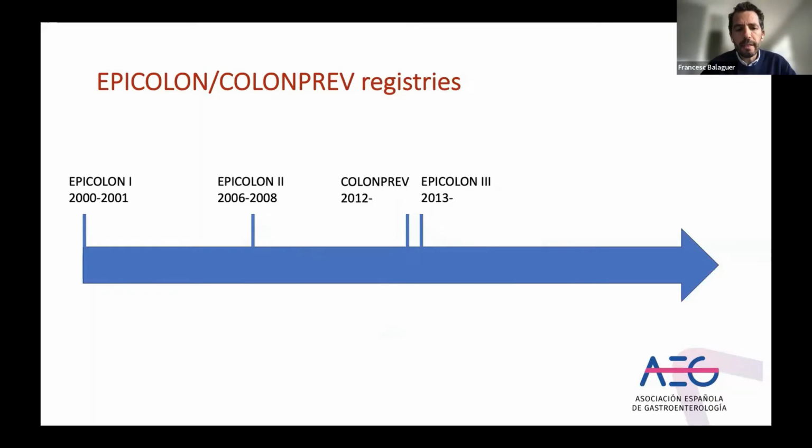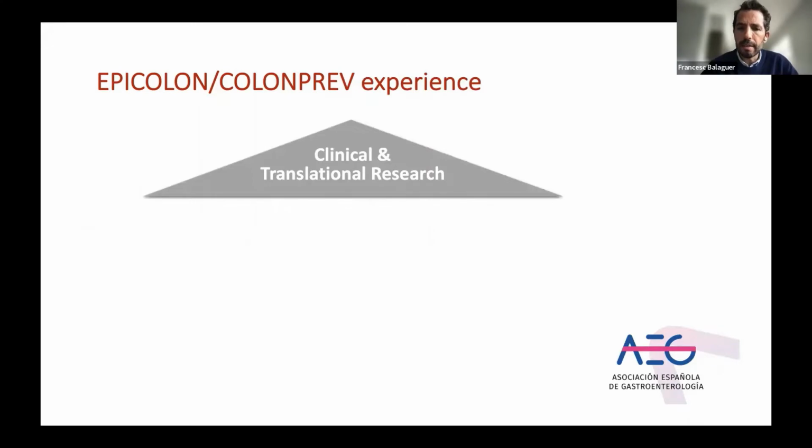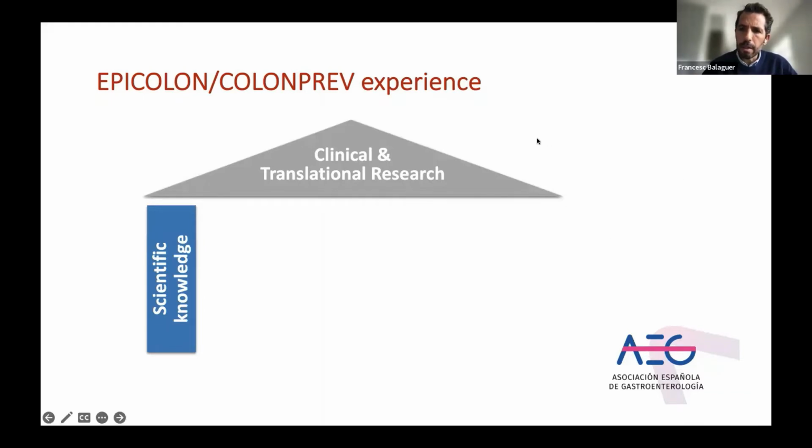This story started in the early 2000s, with the first registry, which was called EpiColon 1. And over the last 20 years, as you can see in this slide, we have updated this registry and made it grow and grow. Basically this collaborative setting has developed clinical and translational research, and the pillars of this collaboration have been to have people asking the right questions, which we're going to talk about later. So you need to clearly focus on what you want to solve.